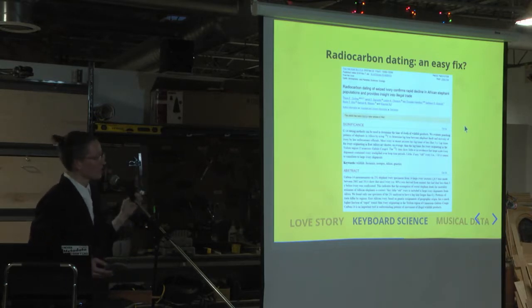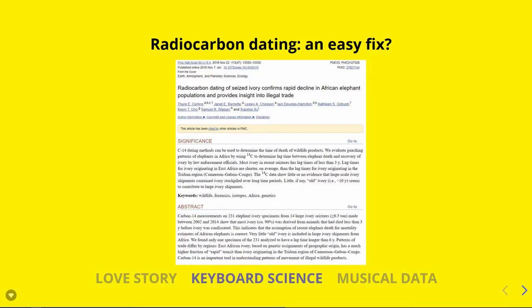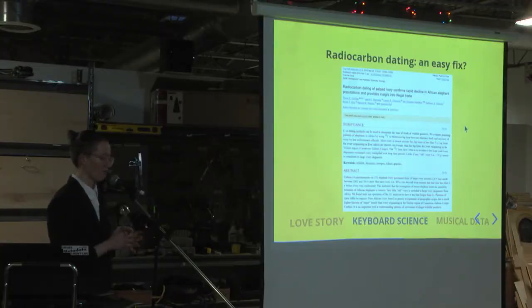So I was thinking about this and did some research, and it turns out there's totally a way to solve this issue with radiocarbon dating. So we can actually date the age of ivory within 10 or so years using this method, which has been used by a group to figure out the lag time between when ivory shipments make their way to countries that sell them and when those elephants are actually killed.